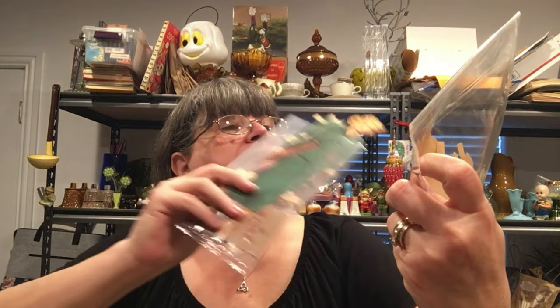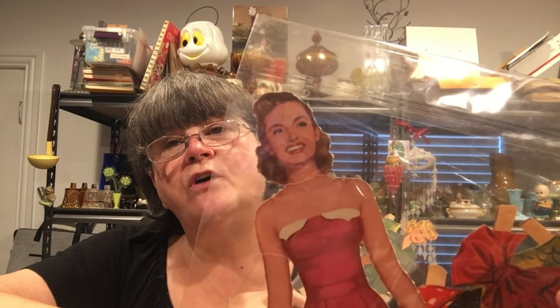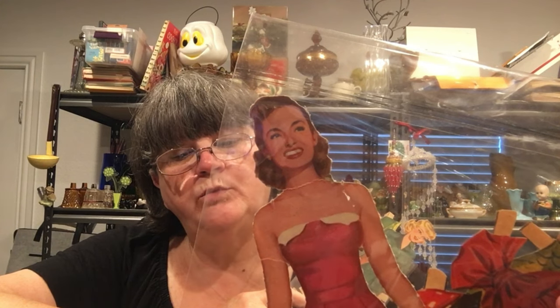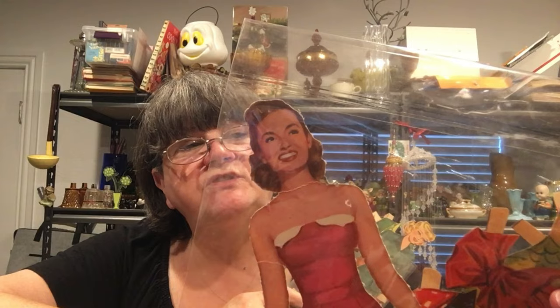This, I know her. She is a Hollywood star. She is a Hollywood star from the 1940s. I can't remember who she is. I may already have some dolls of her, or I may have just seen her movies and stuff.